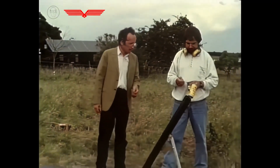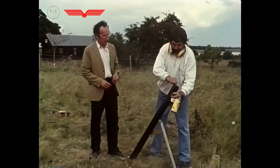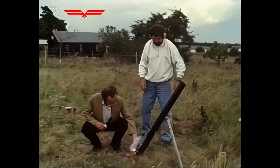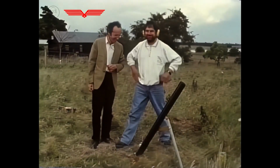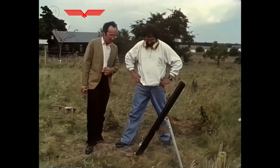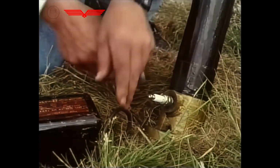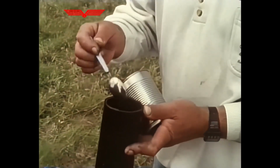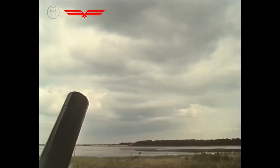We can show you this with this modified firework mortar. This obviously isn't an experiment to do at home, but if Rex puts a teaspoonful of gunpowder down the mortar and using the lager can as the projectile, oh dear, well, it's not very powerful. Well, now we're going to compare this with a teaspoonful of petrol and see how far that goes. This time we're igniting it with a spark plug in the side. You can see what an enormous amount of energy there is in the petrol.